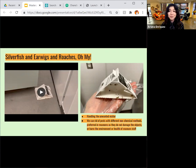Although gross, pest management is really important in order to protect the collection as well as loaned artwork under our care. We can get rid of insect pests with different non-chemical methods, and these methods are preferred in museums since they don't damage the objects and don't harm the environment or health of museum staff.